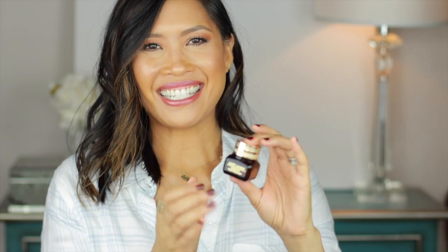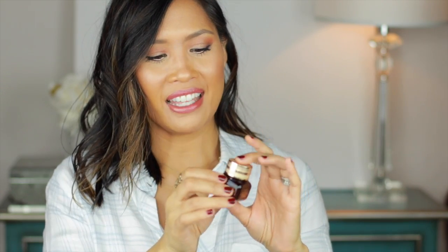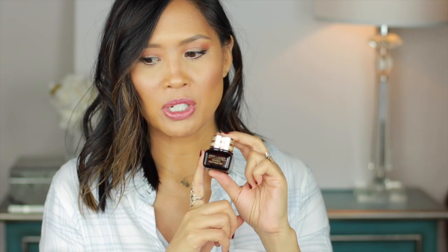And then the next step in the evening for me is this Estee Lauder Advanced Night Repair Eye. And I use this after the Beckel. I will just dot it on. And then it's funny because sometimes you wonder if something is actually doing something until it's missing. And when it's missing, then you realize, oh yes, it was doing something. So I had to make sure I stocked up on that.